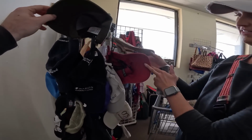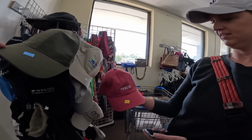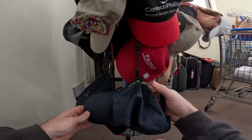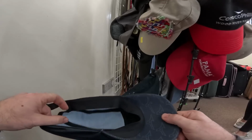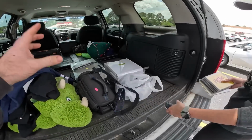America. Hey, that's a good hat. That's a good hat. That's your color too. That is my color. That is definitely for only 3 bucks. Is this a Mizuno hat? There's a Napa. All runners, all runs. This is a Mizuno. All right, so Salvation Army just saved the day.